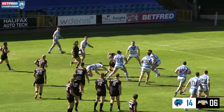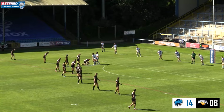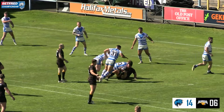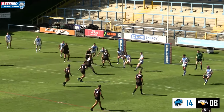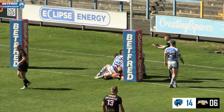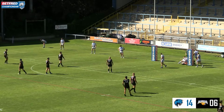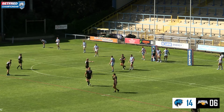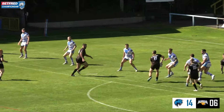They're stacking it left. Wood steps off his left and back on the inside. Woodburn with an important tackle, helped out by Leroyer. Here's Pye. Plenty of filling in that tackle. Short ball at the line. Nice disguised ball, but Fax get back there in numbers to hold him up over the line. Not too sure who was held up over the line. Looks like it was Brown.